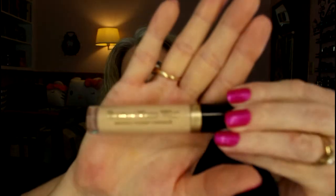which I have to say does not have great coverage. Although I was able to set it with powder, I still look like I have dark circles. So I don't know, I may have to use a corrector before I use this, or I might just go straight to the Tarte Shape Tape, which works for me now. I'm gonna be doing a video about that.